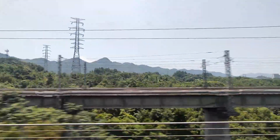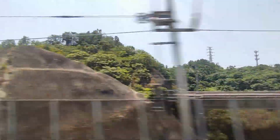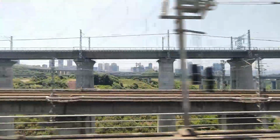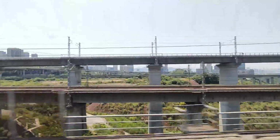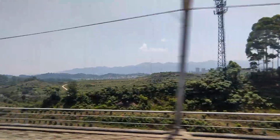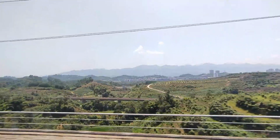On the way to Changshou, the train passes some interesting scenery. There are really quite a lot of mountains and hills in this region, requiring a lot of bridges and tunnels for the tracks. I didn't know how fast we were, but I know that the tracks in this section are designed for up to 250 km an hour.